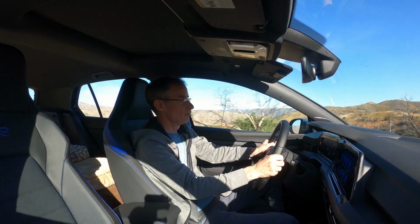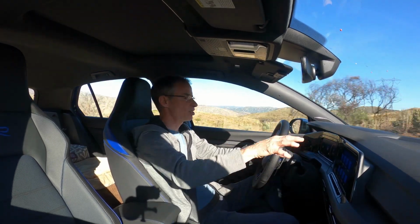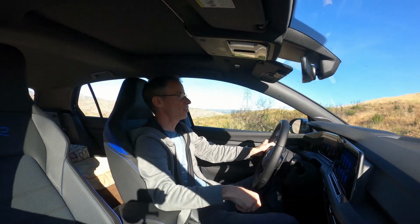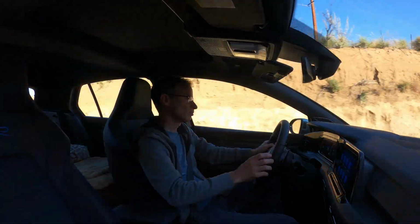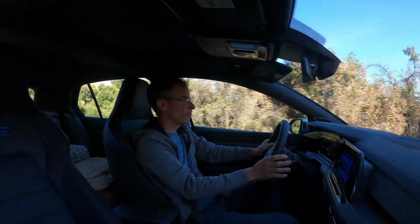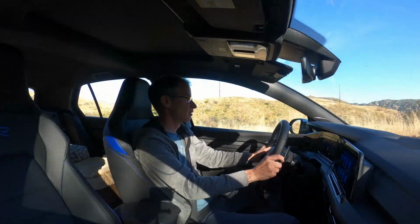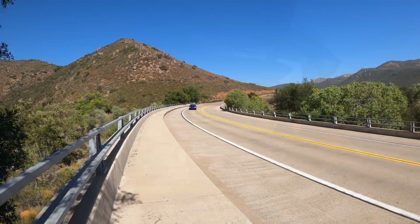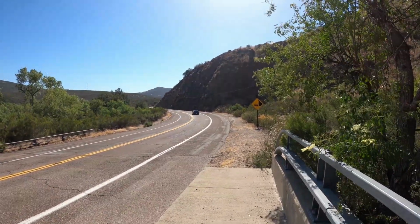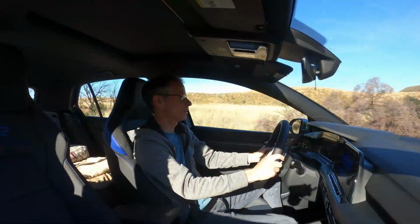Superb. Man, just one button, so no need to fiddle around in Race trying to change different settings. Just hit Nürburgring, hit the shifter to S+, and off you go. Man, the feel on the throttle is just amazing. It's like a hair trigger. It's programmed perfectly.